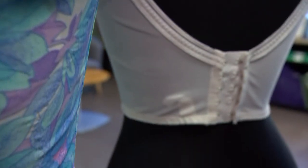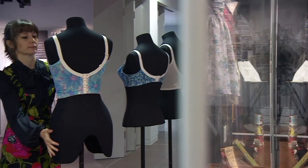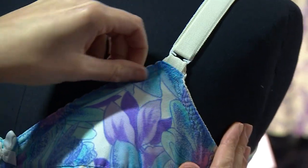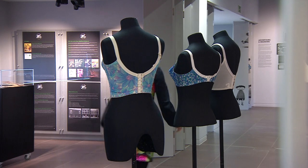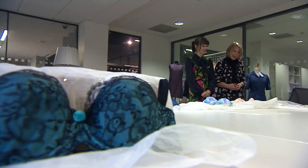Remember wearing something like this? Just like women, bras come in all shapes and sizes. And it's Katie Cameron's job to make sure Marks & Spencer's bra archive is looked after. She's got some real treasures. Wow, Katie, what a lineup we've got here.